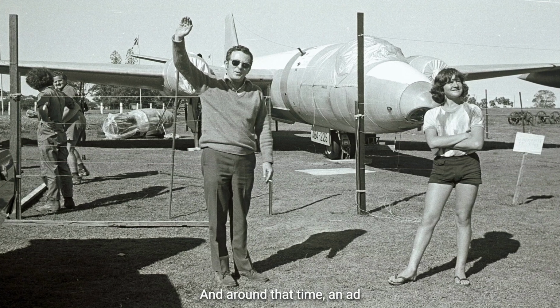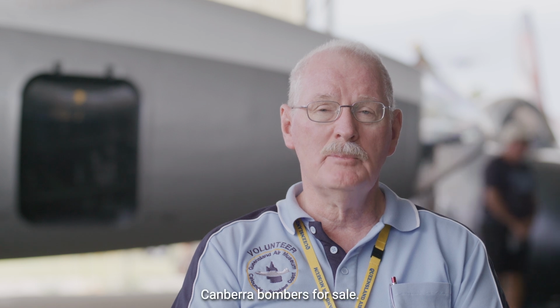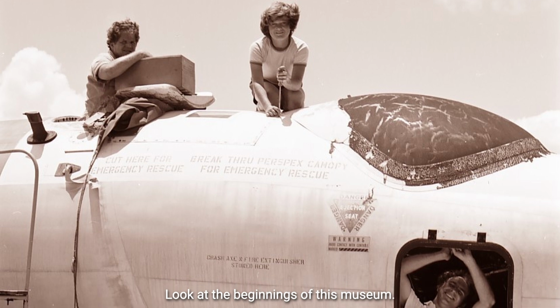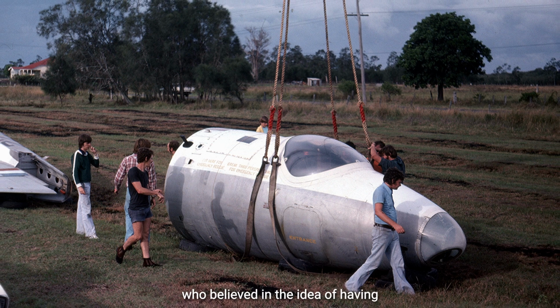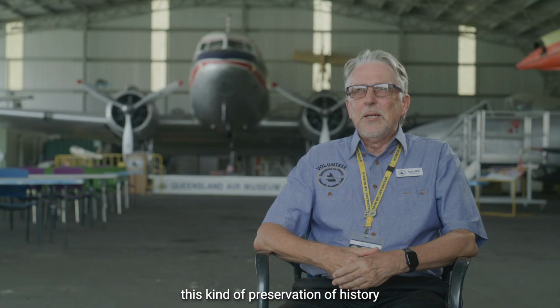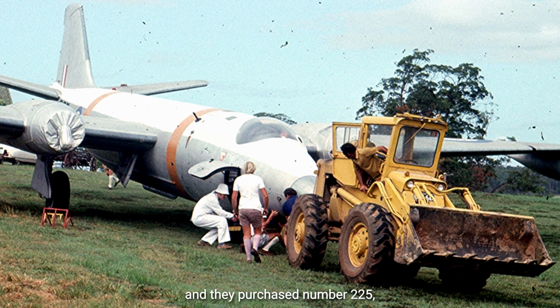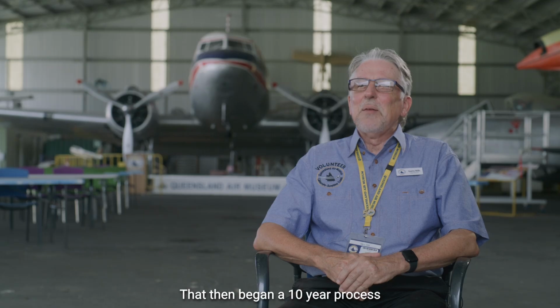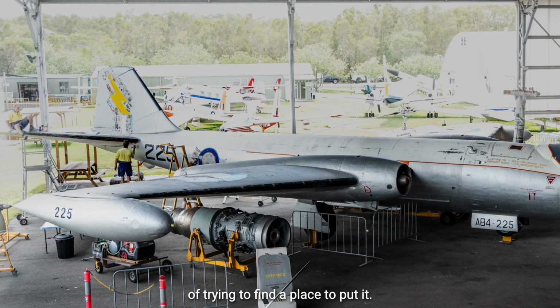And around that time, an ad appeared in the Courier Mail advertising a number of Canberra bombers for sale. That was 1973. You look at the beginnings of this museum, you've got a small group of people who believed in the idea of having this kind of preservation of history and this kind of collection available to the public. So they chipped together their finances and they purchased number 225, the Canberra bomber that's on our logo. That then began a 10-year process of trying to find a place to put it.